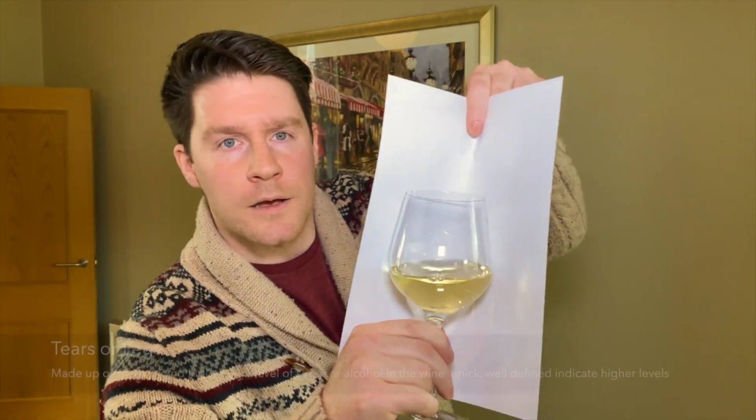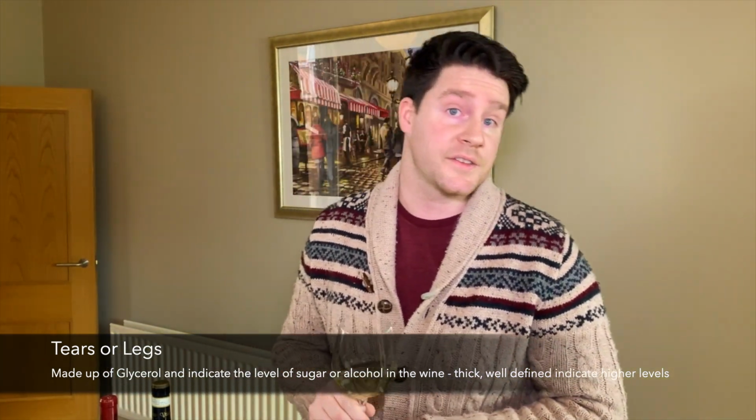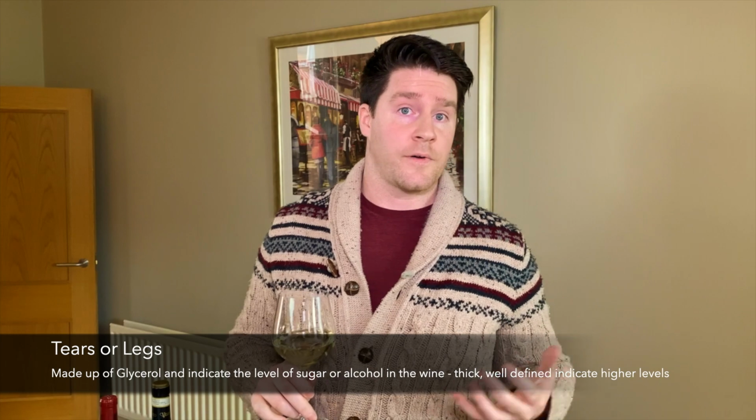We can swirl the wine, and if we wait just a moment, we can see that there's these little tears or legs on the wine. And essentially what they are is glycerol. So it's an indication of either sweetness or alcohol in the wine. Now, the legs on this wine really are pretty ill-defined. I would say that they're medium at best.